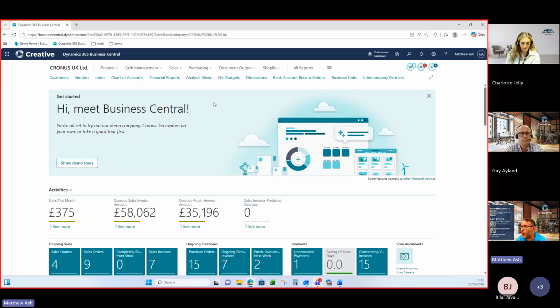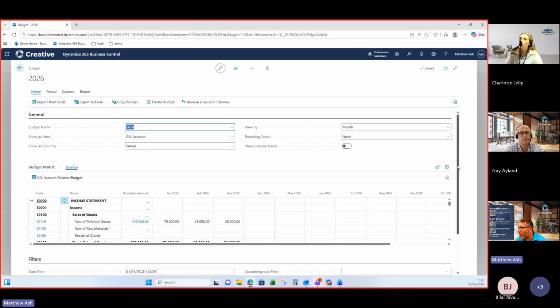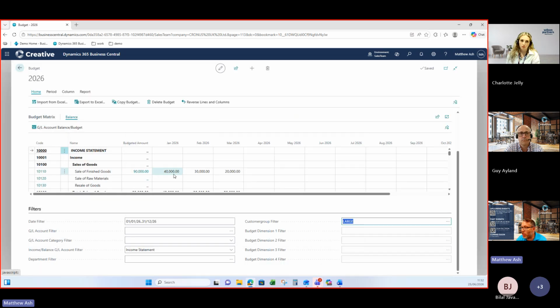And tracking budgets in spreadsheets, well, we have GL budgets in the system. We also have sales budgets and purchase budgets, but a GL budget typically can be set up, and that can also be set up utilizing those dimensions that we spoke about. So we can put a budget in the system, and we can look at, let's say, filtering on what those budgets look like for certain customer groups, or if it was the purchase account, our cost accounts, by department. But you'll see I'm able to filter against one of our dimensions that we mentioned earlier.